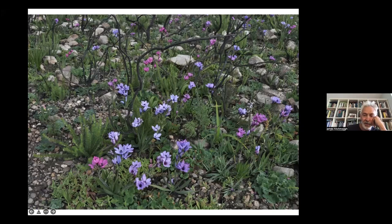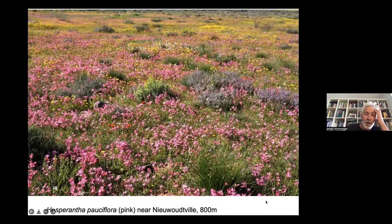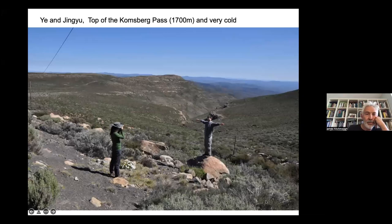So it's fantastic. When we used to go, we used to follow the fires. Wherever there'd been a fire the previous year, we would go to those sites because that's where you saw the most extraordinary vegetation. So you get things like this, Hesperantha porcata, the pink thing. This is in Nieuwoudtville, about an hour and a half north of Cape Town. This is Renosterveld on clay-based soils. And this is Ye Heng, the woman with the green jumper on.